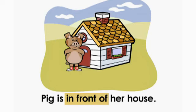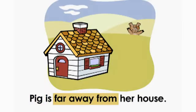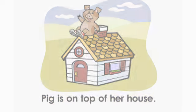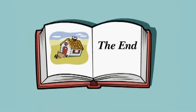Pig is in front of her house. Pig is behind her house. Pig is next to her house. Pig is far away from her house. Pig is on top of her house. Pig is under her house. The end.